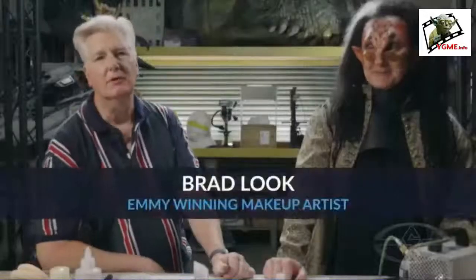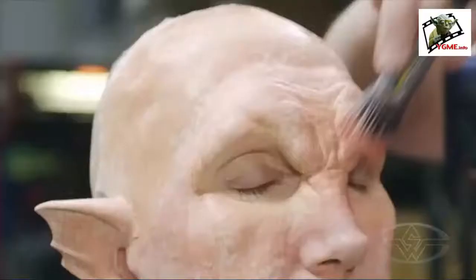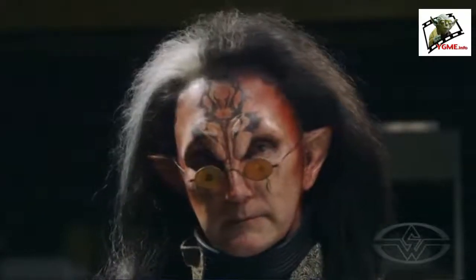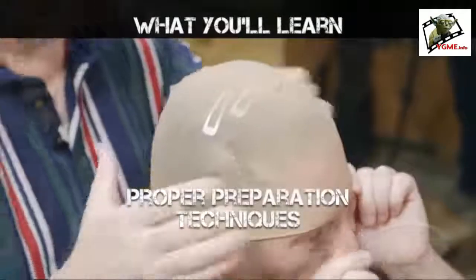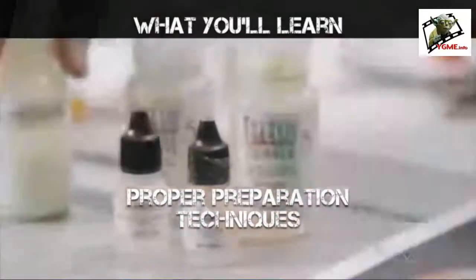Hi, I'm Brad Look with the Stan Winston School of Character Arts. Welcome to this third section of creating alien makeups. I'm going to show you how to take generic appliances and turn them into fantastic alien makeups. Very useful because many times you're not going to have the advantage of having custom-made appliances for your actor. Before we get started with the makeup, I'm going to show you how to prep the actor, prep the appliance, and how to get everything ready.